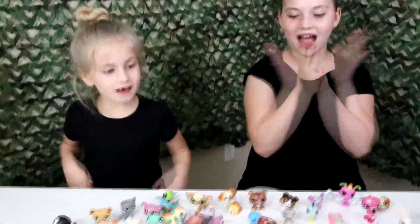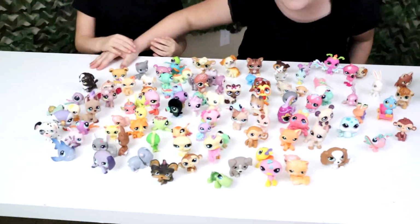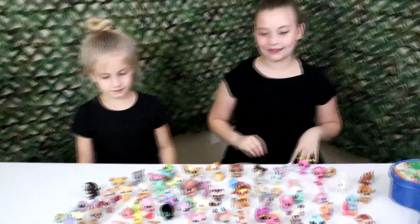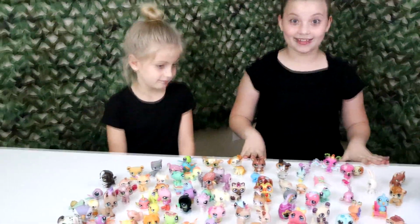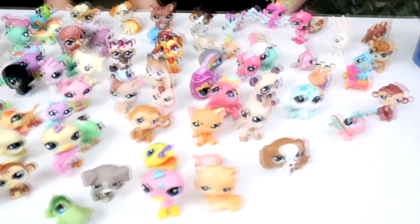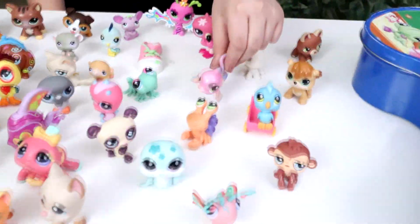Dun dun dun dun dun dun! Oh, my Littlest Pet Shops. This is Adalia's Littlest Pet Shop collection from when she was a very, very little girl. Yes. Probably a lot of these were before she was actually even born or when she was a baby. Yeah. And then she played with them. Yeah, I remember when she was older.